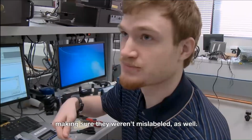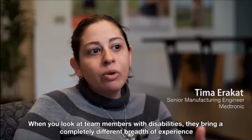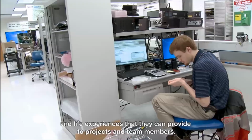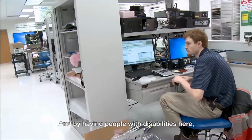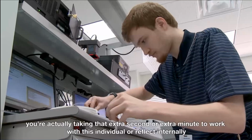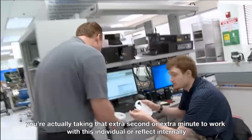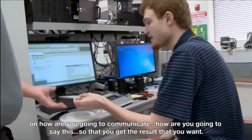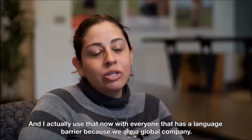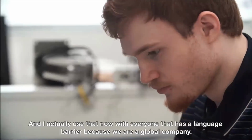When you look at team members with people with disabilities, they bring a completely different breadth of experience and life experiences that they can provide to projects and team members. And by having people with disabilities here, you're actually taking that extra second or extra minute to work with this individual, or reflect internally on how you are going to communicate, how you are going to say this so that you get the result that you want. And I actually use that now with everyone that has a language barrier because we're a global company.